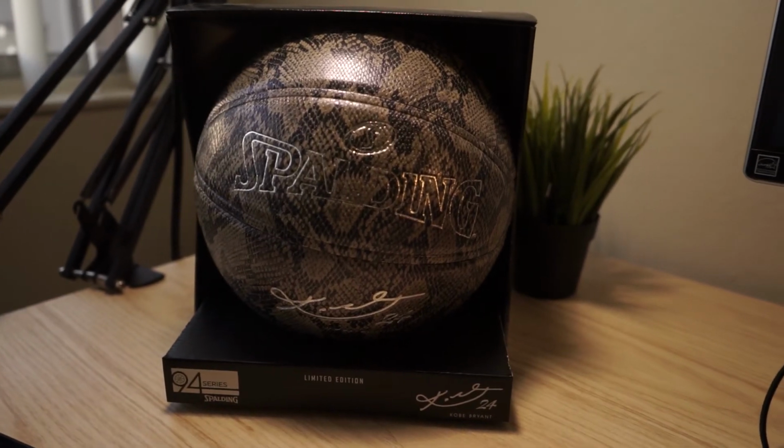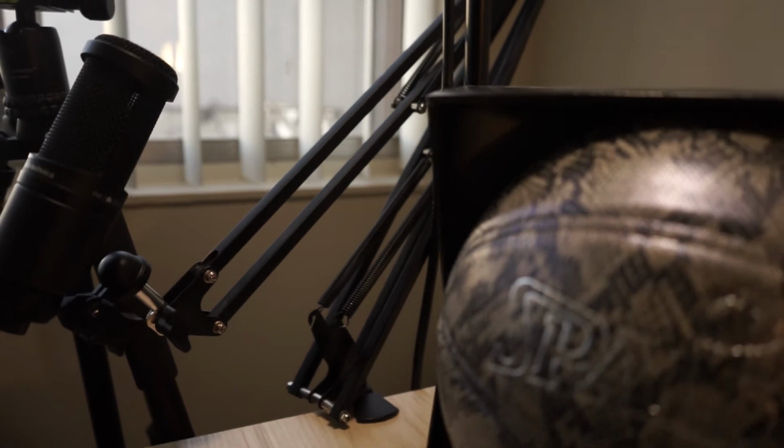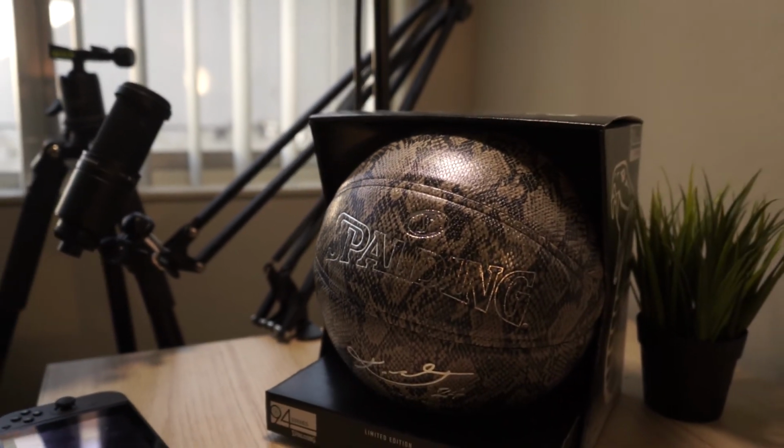Next, we got the, not Nike, Kobe Spalding snake skin basketball. This was another one of those impulse buys. I think you had to have an account to purchase this, so I was able to set up an account pretty fast. I'm kind of on the fence in regards to if this is something that I really want to resell or not. Also, the other thing with these basketballs right now is the resale price isn't that high. I'd assume that when there's going to be a memorial, there might be a price increase for these.